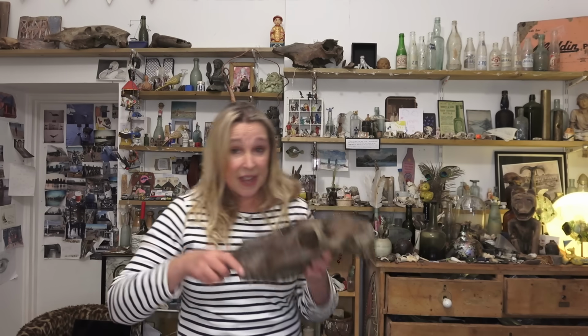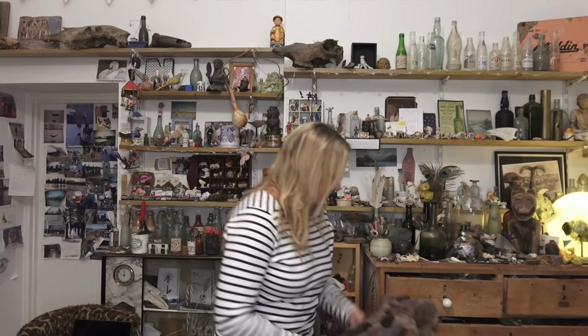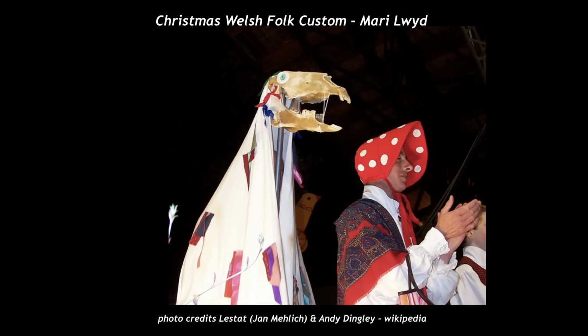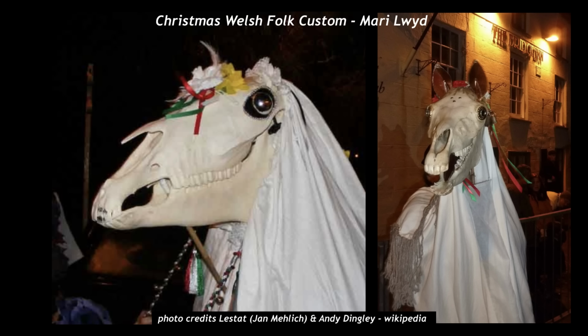I did actually manage to find a Christmassy tale associated with horse skulls, believe it or not, and it relates to an old Welsh folk custom which dates back to at least 1800. I'm going to just read you what I found out about it. It's the first time I have ever heard of it before, but it is a Welsh folk custom related to horse skulls, and it's called Mary Lloyd.